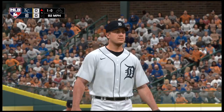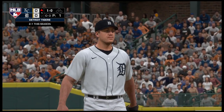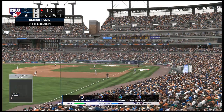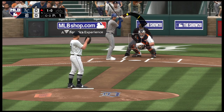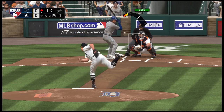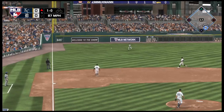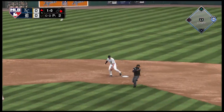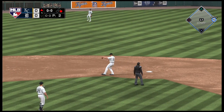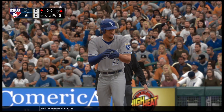Underway now in the home opener as the first pitch is taken for ball one. So, fellas, these Tigers, as they begin play here today, they come in 2-1 on the young season and off to a good start. Hey, why not get on a hot streak, Matty? They played really well yesterday. Continue that trend. Stay on the attack. See if you can get on a hot streak. Maybe rattle off 8 to 10.